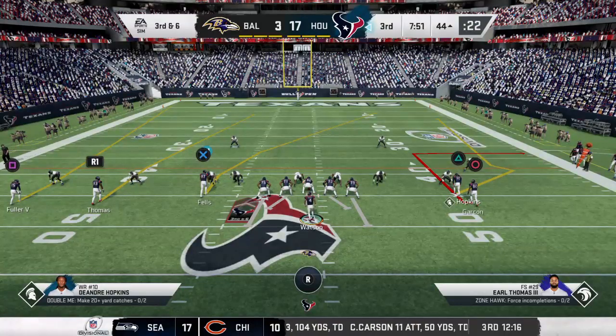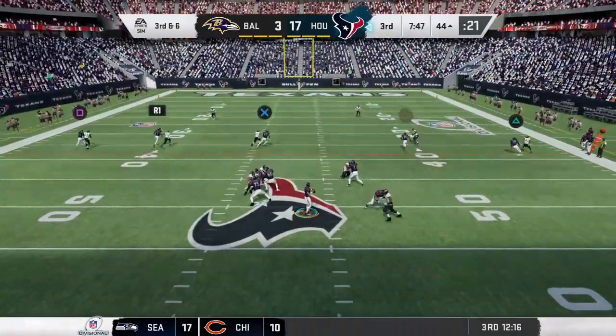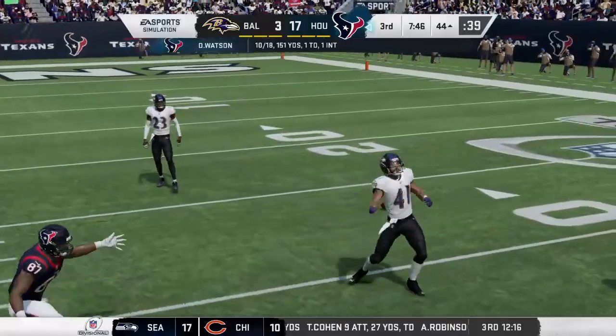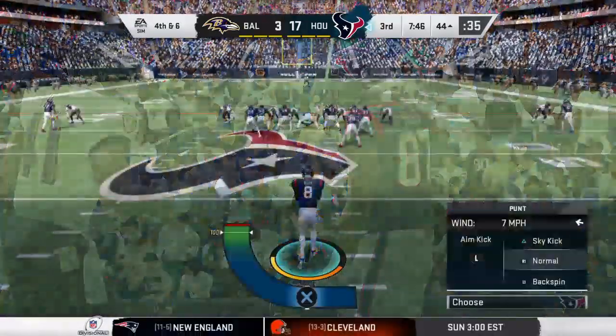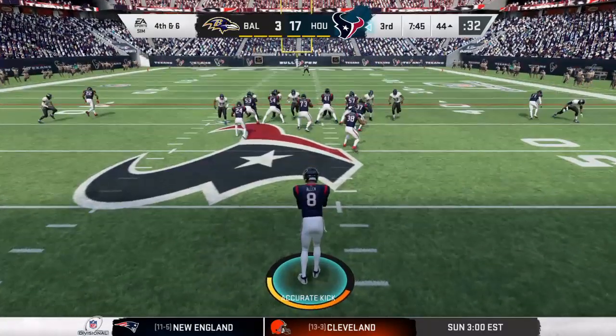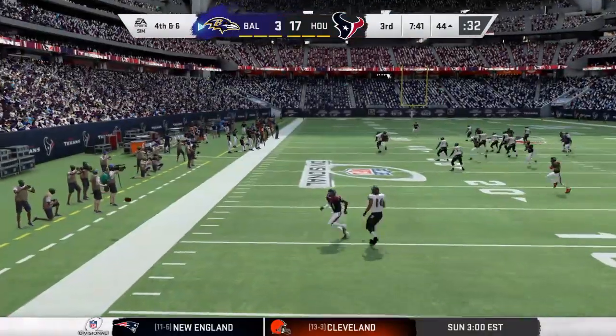7th play of the drive upcoming here on 3rd and 6. A shotgun snap for Watson. And that is incomplete. Oh, he had a defender right there with him to force that to the ground. And 4th down now coming up. You can tell they were hoping for a flag there offensively. Several on the sideline motioning, hey, why not a penalty? Why not a penalty? What did you see?